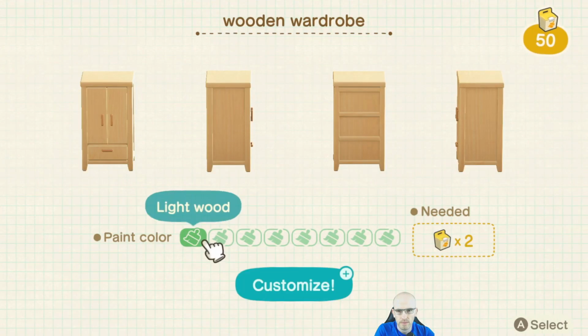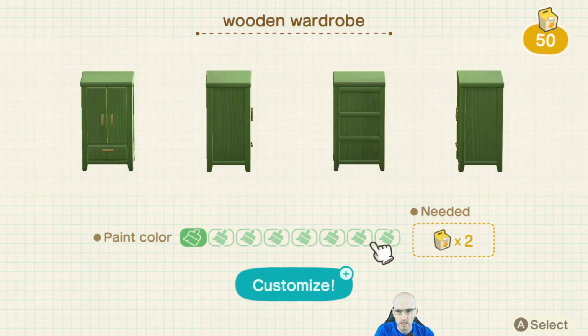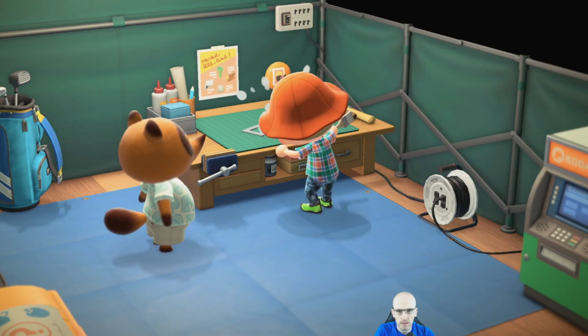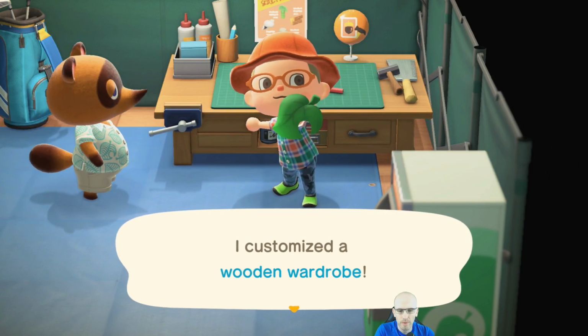Wooden wardrobe. Ooh. Lightwood, whitewood. Ooh, this looks actually quite nice. All the choices. Pink wood. That's its current color. Light wood, white wood, cherry wood. Cherry wood. Customize. Okay, with this design. I customized the wooden wardrobe!